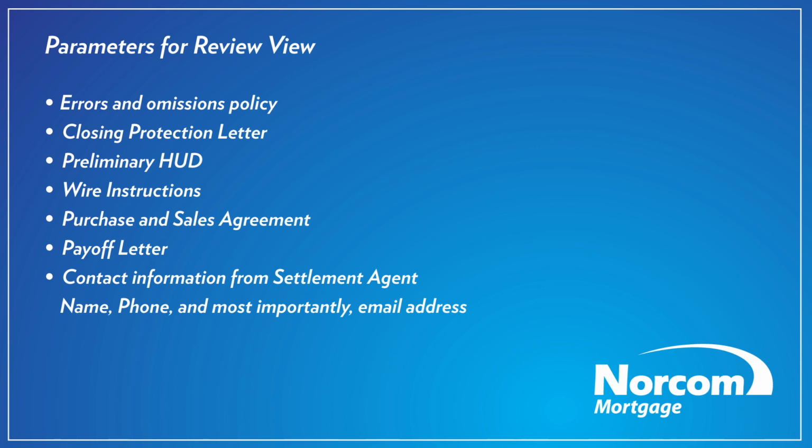The other document that comes with your title is your closing protection letter. That is also a requirement. It is usually issued in tandem with the title commitment from the title insurance company, but that is also a required document. Next is the preliminary HUD. That needs to be submitted with your title documents, again from your settlement agent, and it must include their settlement fees so that we can mirror those fees, and if necessary, if we have to redisclose based on earlier disclosed settlement fees.